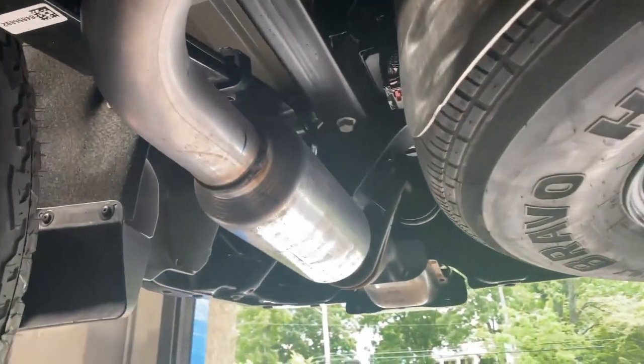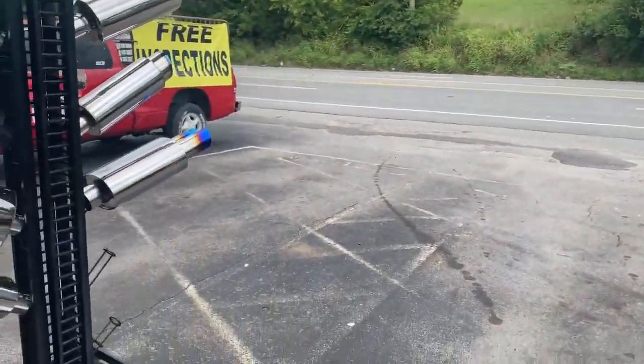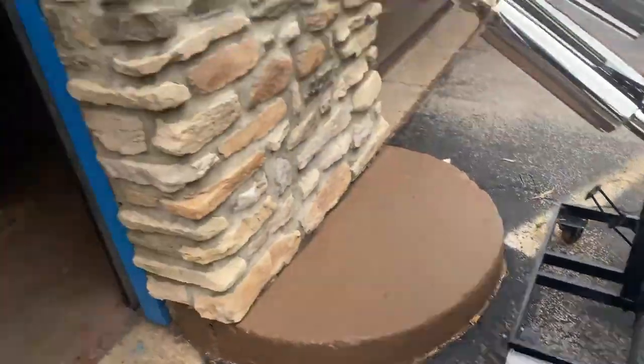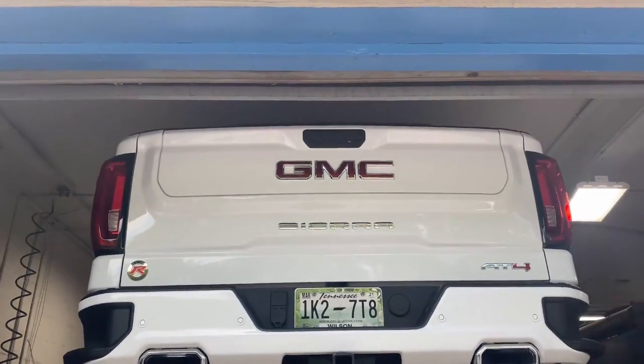And then it's dualed out there into 2 1/4 tailpipes, and it's got factory resonators here and here. He didn't want it too loud, just wanted to hear it nice. There's the flap that I'm talking about, we always take out. There's the muffler. So there it is, AT4 GMC Sierra.